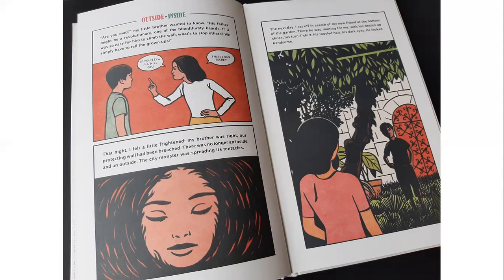The next day, I set off in search of my new friend at the bottom of the garden, and there he was, waiting for me with his beaten-up shoes, his torn t-shirt, his tousled hair, his dark eyes. He looked handsome.